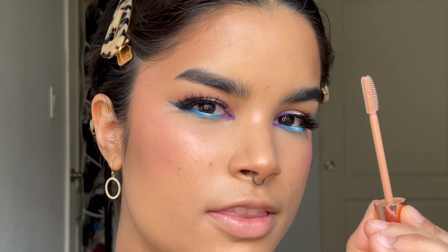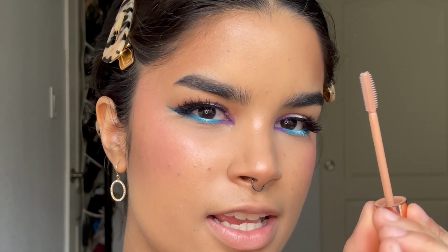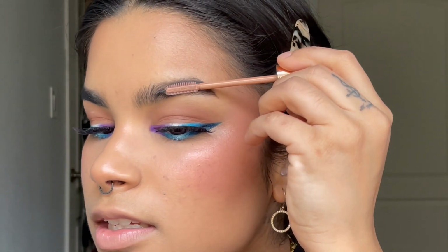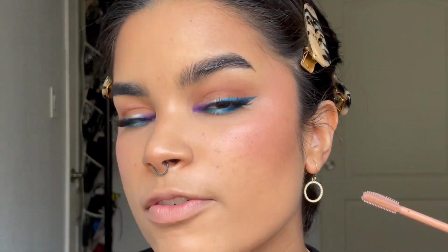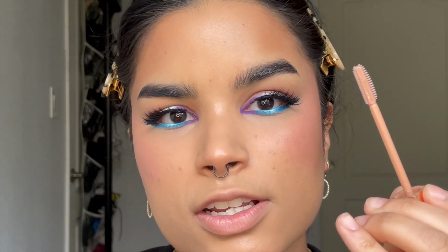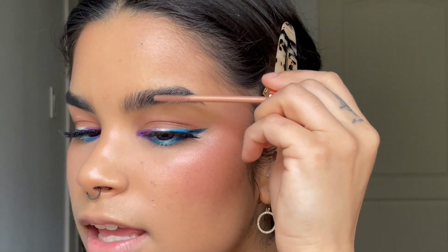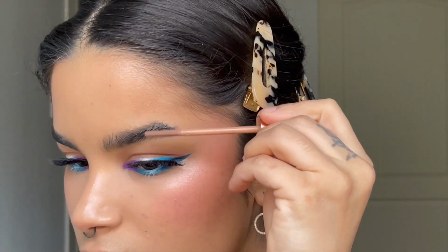I really like the wand of this because there's a flat side like this where you can just directly deposit however much product, and then there's a longer bristle side and then a shorter bristle side, so you can really customize application with this.